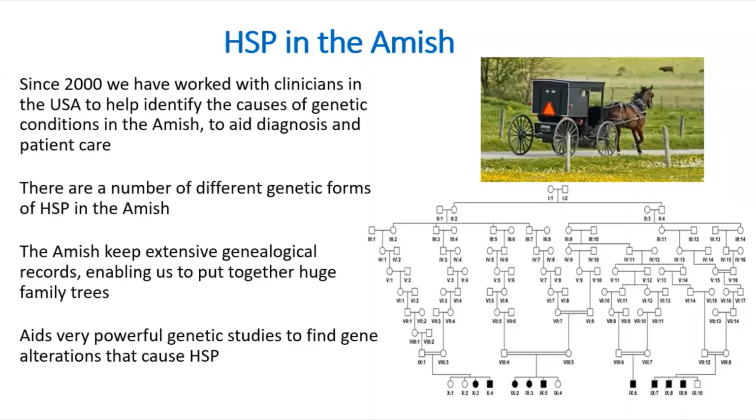And one of the benefits of studying HSP that we found in the Amish community, which was an amazing privilege to be part of this work, was to learn more about their community and their nature, which as part of that they keep these wonderful, very extensive genealogical records, which link together families and family members over many generations. And so we're able to put together these huge family trees, which you can see in the bottom right hand side of this slide, which shows how the various families link together.